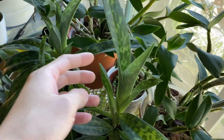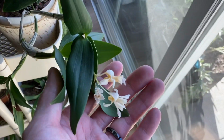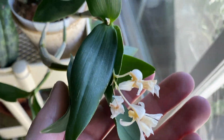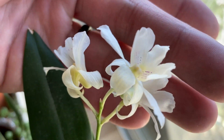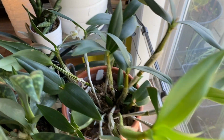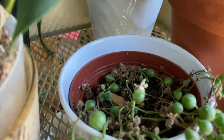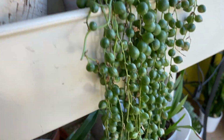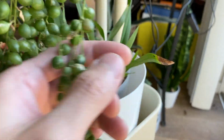The Venus slip orchid is doing really well, as you can see, a lot of leaf growth. The dendrobium flowers are fading now, like these ones. These ones are still looking good, but I'm expecting them to fade within this week. Yeah, it's doing well. And then over here is the string of pearls. Just some new growth on the top. And the mini oncidium is still sending out a lot of new growth.